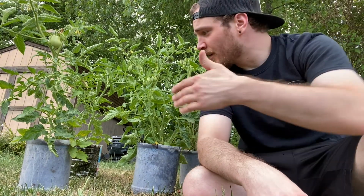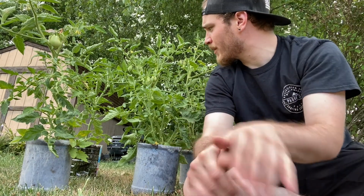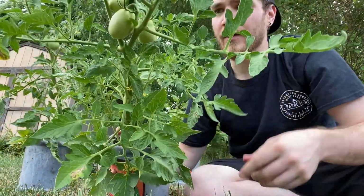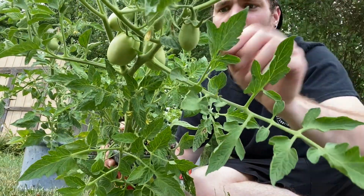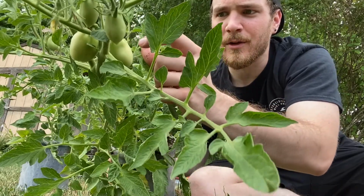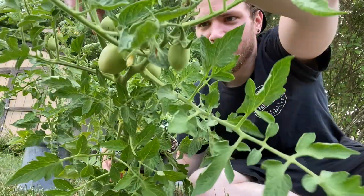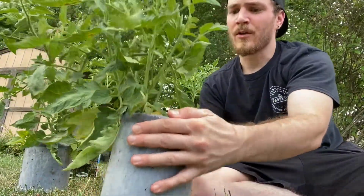All right, y'all. These are my tomatoes, and besides the first one you saw, they're all starting to fruit. This guy right here, you can see all these little guys up top, and down in between. They're taking this eggplant kind of shape. It's kind of funny, maybe like a peanut, but they're all pretty healthy.